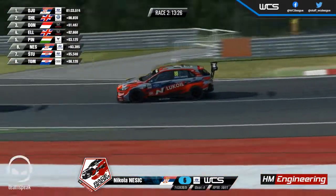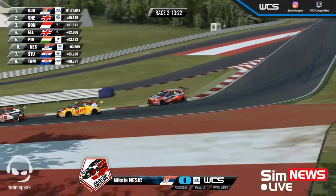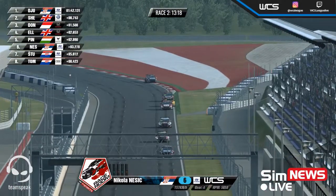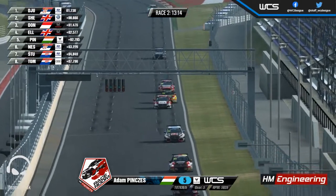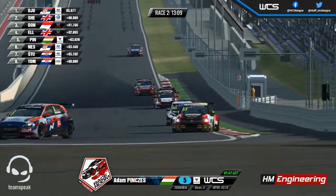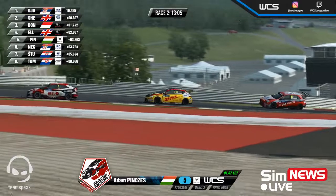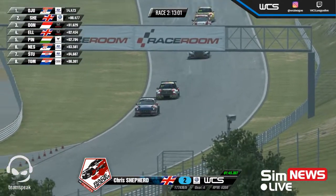Right now, at the end of the first lap, Juric leads, but not by much over Shepherd. Donderkambi third, and Elliott fourth, who's got past Pincers after Pincers' contact. Pincers tried to go for a move, but it was so ambitious to do it there. And he found that out the hard way, being tipped sideways. And now drops down to 5th position. Wait, what can he do about getting back? Did you see that from Nikola Nesic?